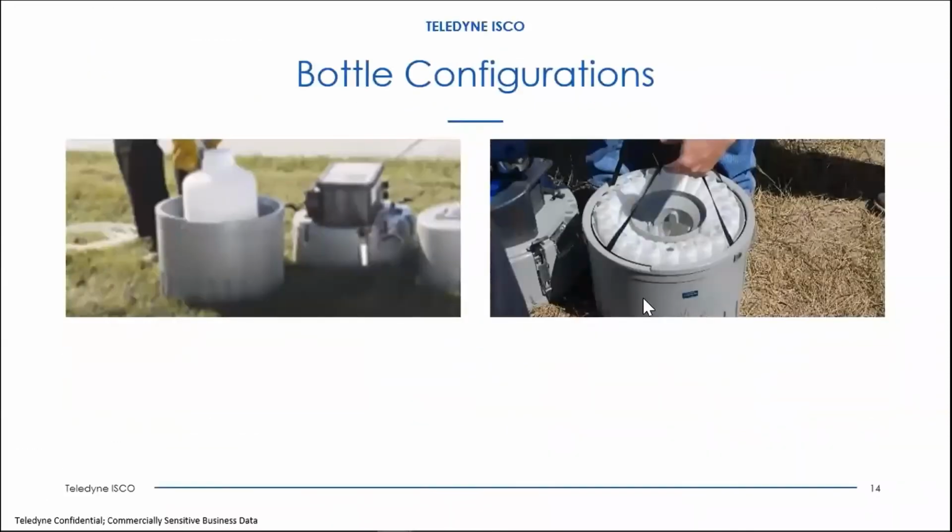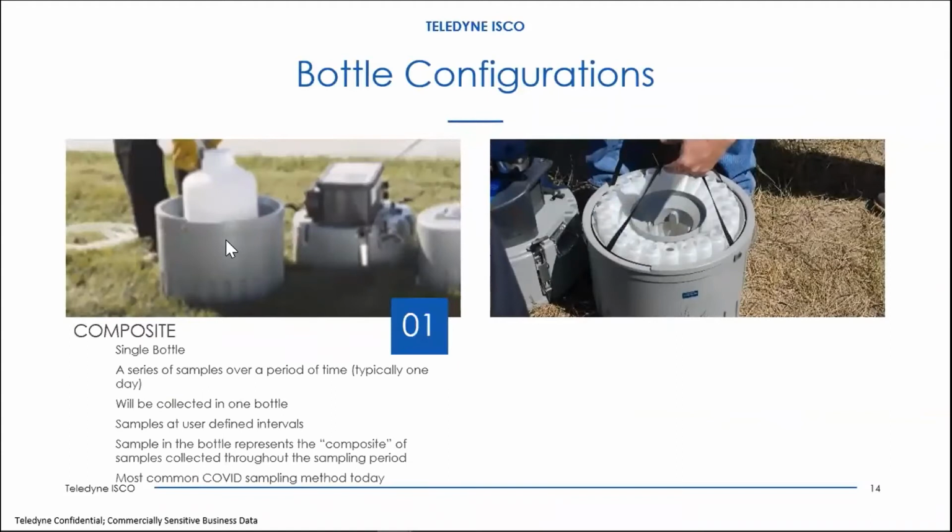The next thing is bottle configurations. There are a whole bunch of different types of bottle configurations that you can have on these samplers. The most common one is probably a one bottle configuration, and we call that a composite, which is just a single bottle. The most common size is about 2.5 gallons. About 90 to 95% of the composite ones out there use a 2.5 gallon bottle. It takes a series of samples over a period of time or a period of flow intervals, and collects it all into one big bottle.